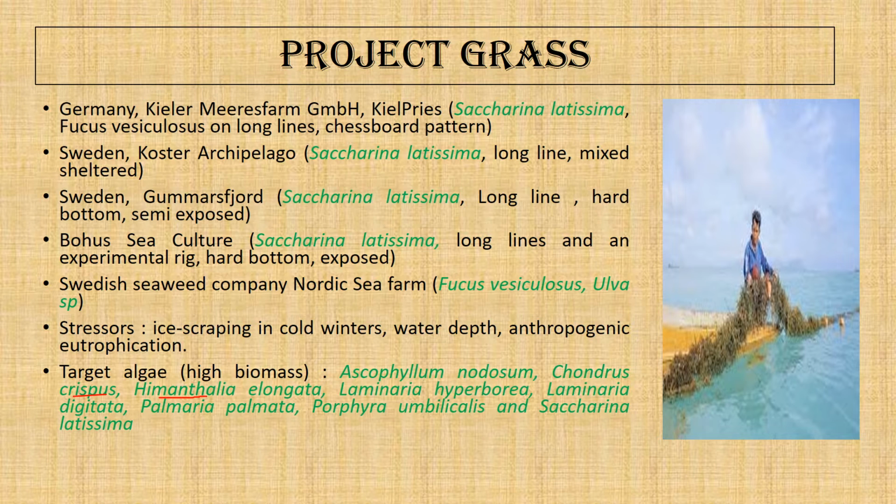And these are the companies, that is the Nordic Sea Farm and another, I don't know how to pronounce this, but these are pretty much the companies that are experimentally cultivating algae on economic scale, on large scale. So the culture technique is mostly the floating, that is the long line technique.